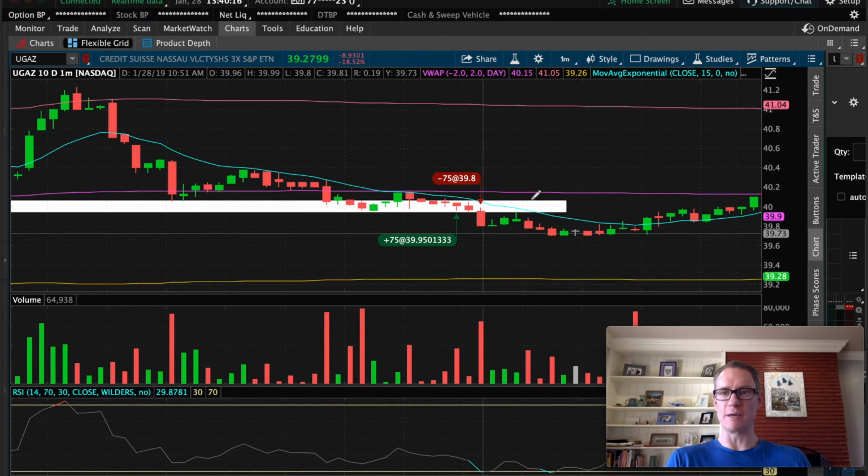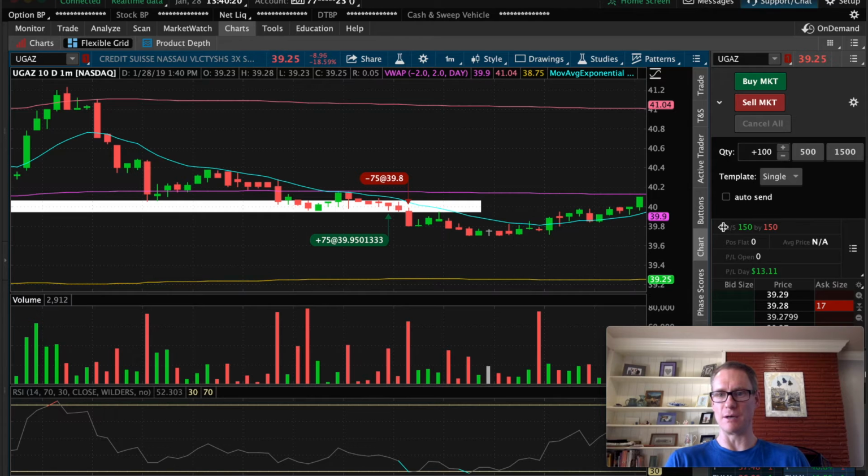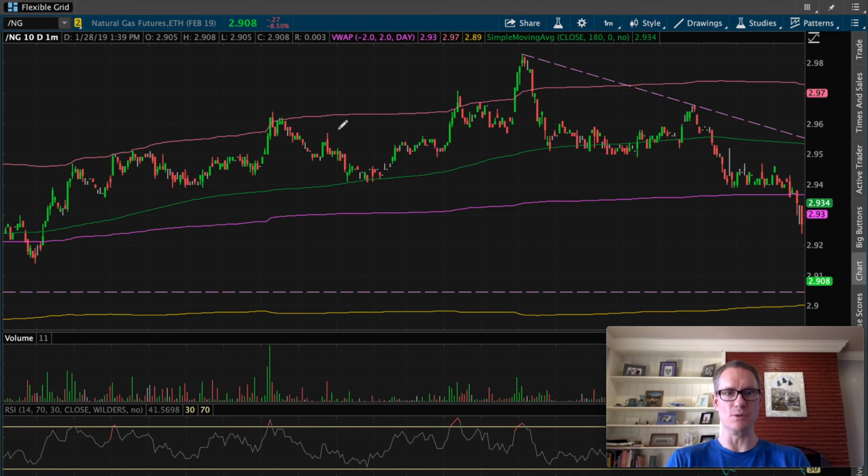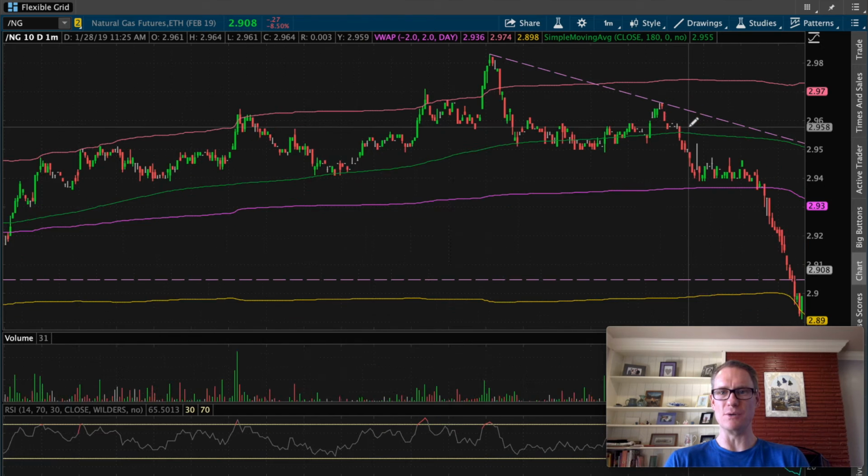I think I lost 12 bucks on it and ended up the day with just a small $13 green day today. But that was really it, and I just didn't feel like I was getting a good idea for what natural gas was wanting to do, especially when it got up here and then started trending back down and chopping right in here. I just didn't know what it wanted to do.